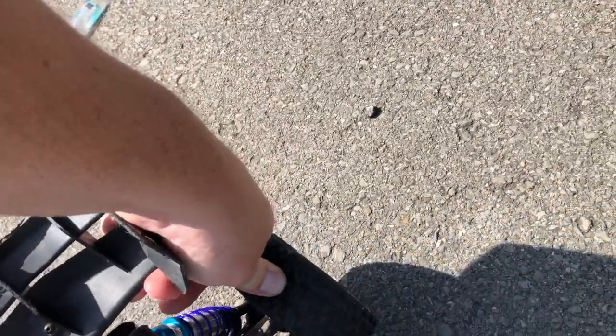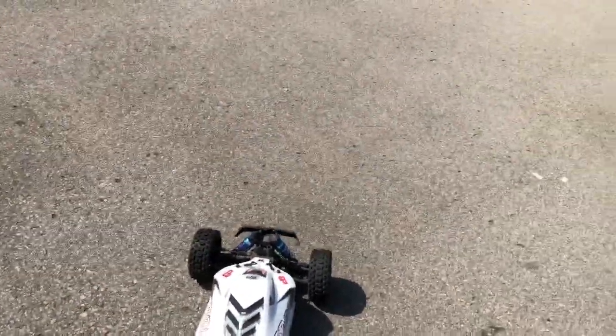I think it's going to be time for some new... Oh, it landed a little hard on this corner. I got to get this fixed too. But I think it might be time to... Just about time to retire the old Typhon. Looks like the shock rod is bent. Well, those shocks didn't last very long.